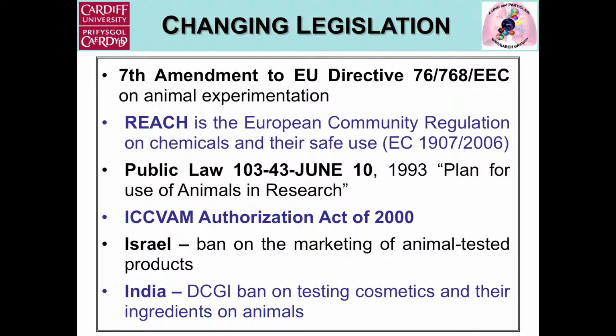Now, more recently in Israel in 2010, a legislation was passed which actually came into effect in January this year, and again this is a ban on the testing and marketing of cosmetic products or their ingredients on animals, and is actually in line with the EU directive. Much more recently, the Drug Controller General of India in June 2013 also stated there would be a ban on cosmetics testing and their ingredients on animals. So this shows the way the world is actually going, and we need to move with it.